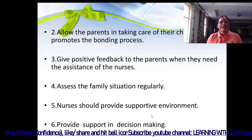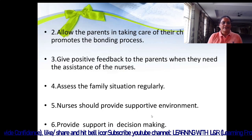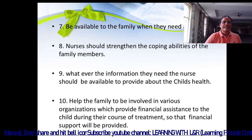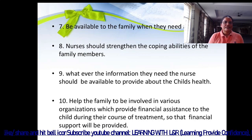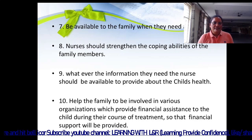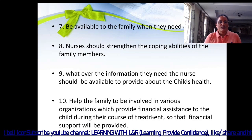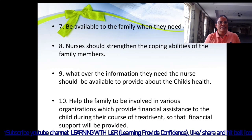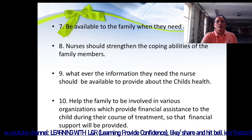Give positive feedback to the parents when they need the assistance of the nurses. Assess the family situation regularly. Nurses should provide a supportive environment and support in decision making. Be available to the family when they need assistance. Nurses should strengthen the coping abilities of the family members. Whatever information they need about the child's health, the nurse should be available to provide it. Help the family to be involved in various organizations which provide financial assistance to the child during the course of treatment, so that financial support will be provided.